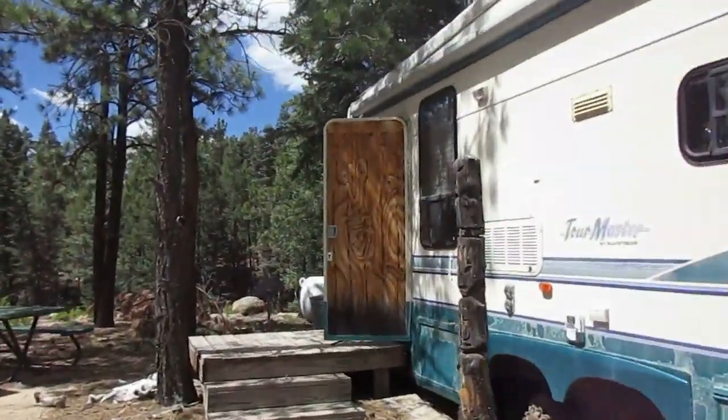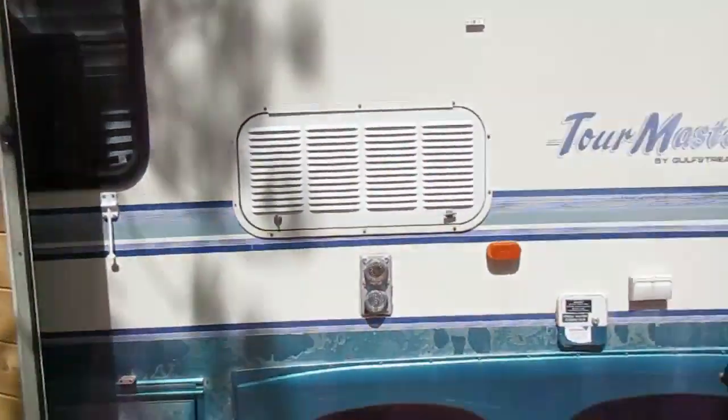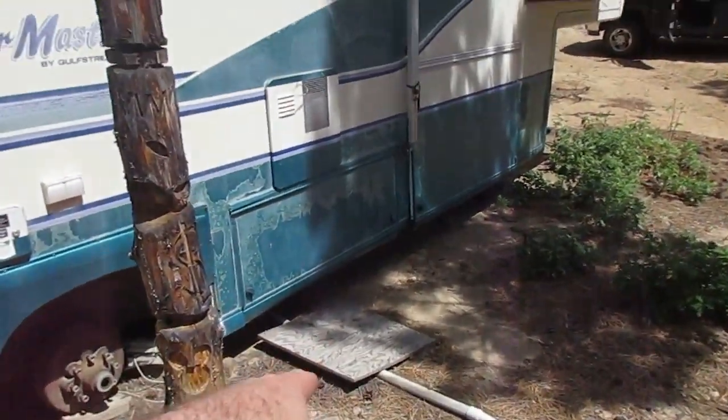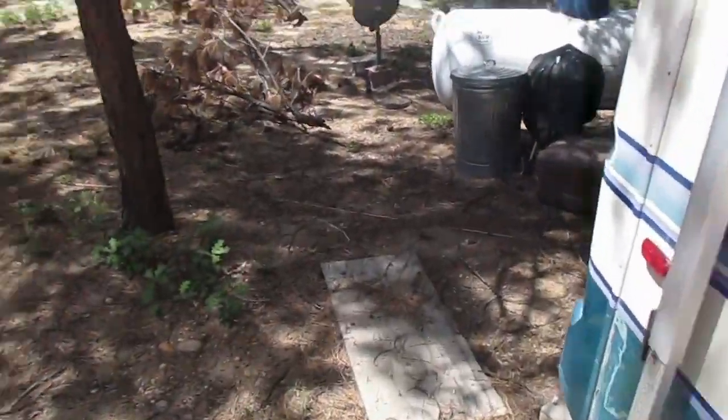Bears have gotten into this RV a couple times. They had to redo the door and put bear screws and wood around windows and things to keep them away.